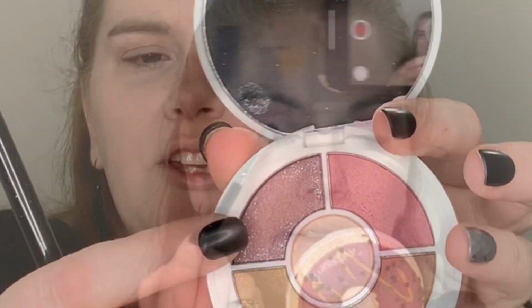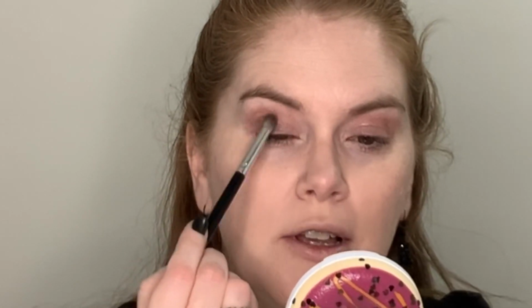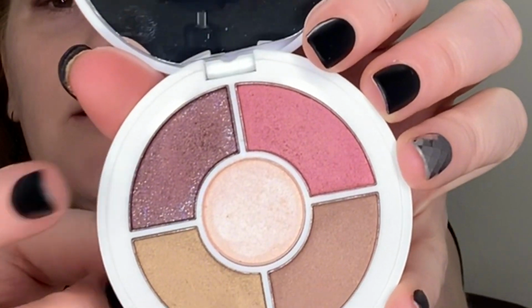So that goes on really nice. It definitely blends out easy. I feel like it looks lighter on than in the pan. I'm going to go in with this color over here. There's really no fallout so far. This one definitely looks like it would have more sparkle when you look at it in the pan than it does on. I'm thinking the sparkle might be just the top layer of the shadow. So now that I've gone in a couple times, you can see in the center there's not as much sparkle.